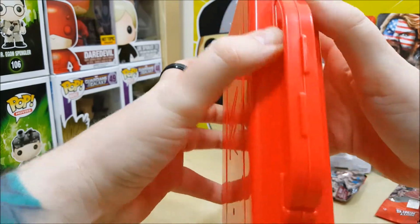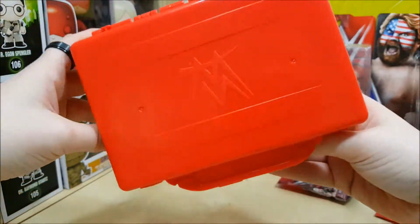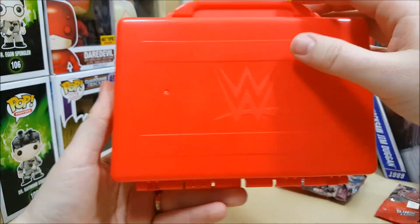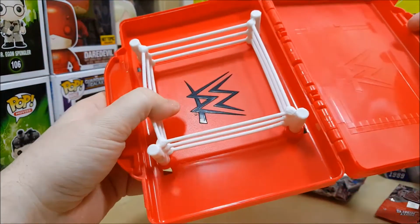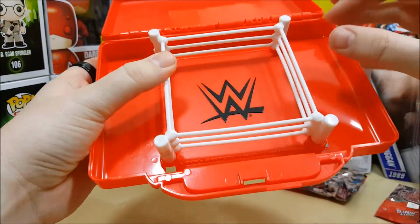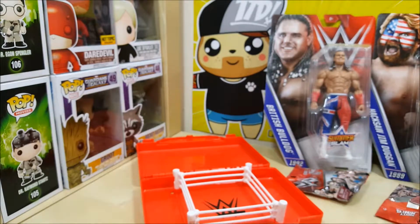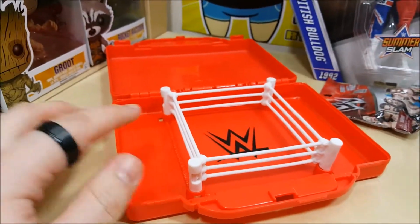How does it open? It sort of clicks in the middle, does it? Yep. That's not bad, is it? And it's got WWE on the briefcase, so you can carry them around. You've got a tiny little ring there. Oh, the ropes are a bit springy. They're not just solid plastic. So you can have a little bit of fun with that. That's kind of cool. Let's zoom the camera down in on this.